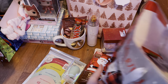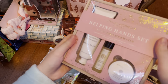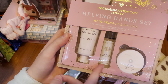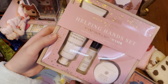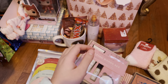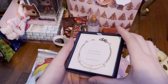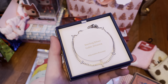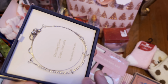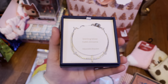I'm also going to show what my Vivo got for me. My Vivo got me this really cool handset. It comes with a hand cream, this oil thing, and a cuticle balm. So this is really cool to use and I'm really excited to try that out. And then my Vivo also got me this really pretty sterling silver bracelet. Isn't that so pretty? It has the cross on it and all these really cute diamonds and it's silver. And it's just so pretty. So thank you so much, Vivo, for getting this for me.